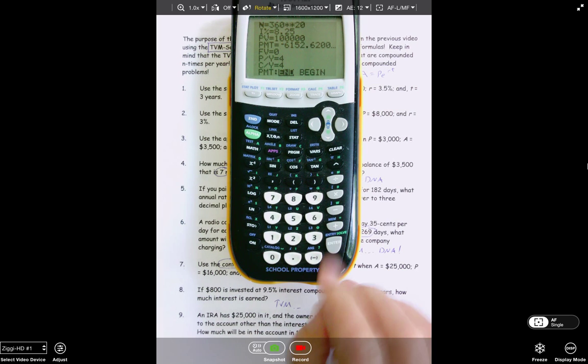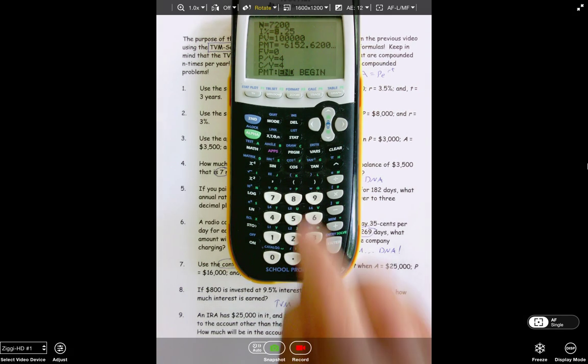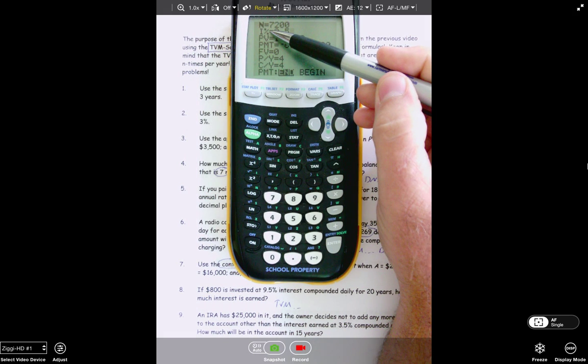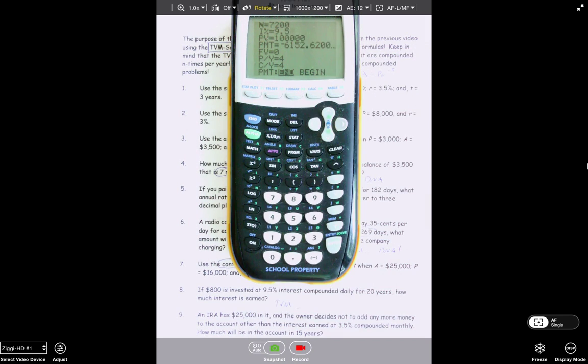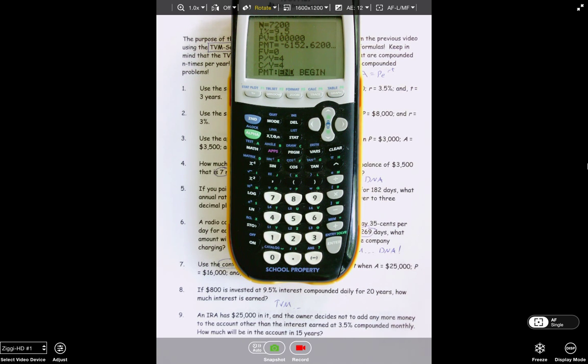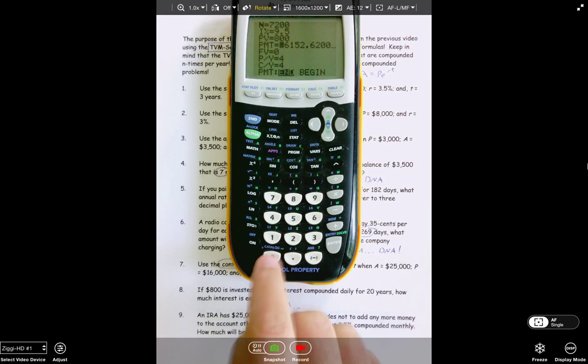What did I do wrong? Oh, I put a double whammy in there. So there's going to be 7,200 total compounds. The next thing we need is the interest rate. Well, guys, usually you have to put in 0.095, but because this tells you it wants the rate as a percentage, you use the entire 9.5, not as a decimal. The next thing we want is the present value. Well, we're investing $800. So that's what we start out with. Guys, there's no payment here.